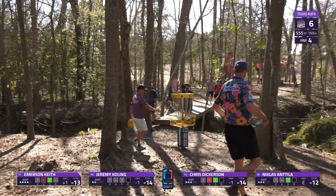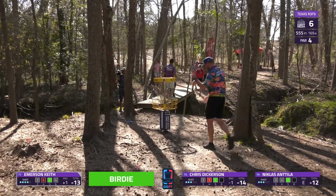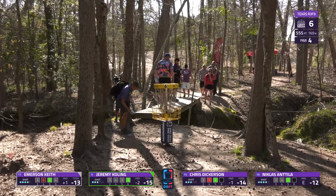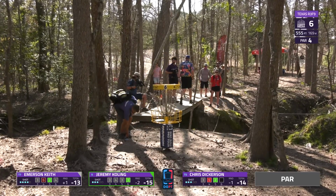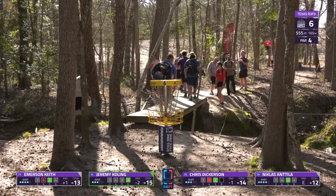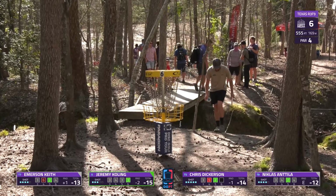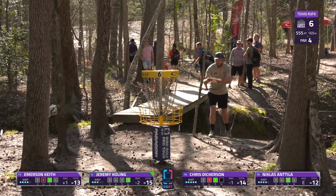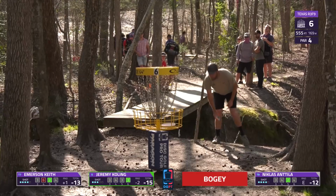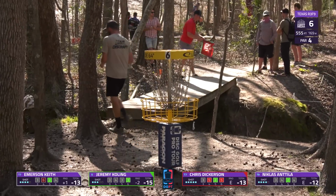Chris is going to have that comeback here for bogey. And there's the birdie for Koling. And what a great birdie, too. From out of position, able to get his forehand up next to the basket. And Chris just has a really short putt, less than 6 feet here. Just unneeded aggression there, but it brings him back to even.